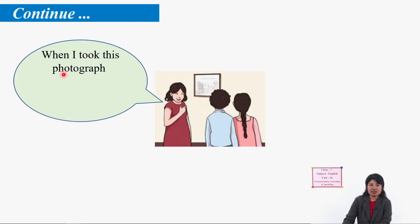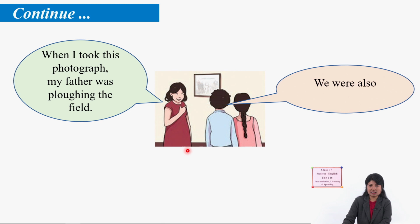When I took this photograph, my father was ploughing the field. And then what do they reply? Listen. We were also not at home. Okay, one more.